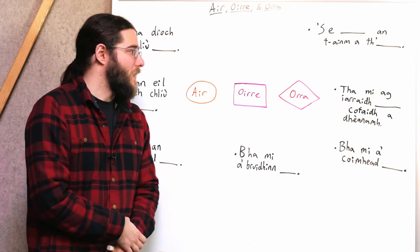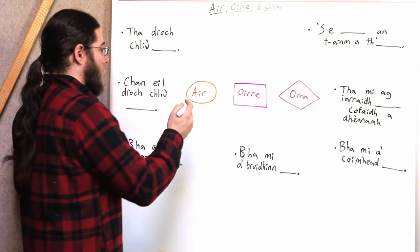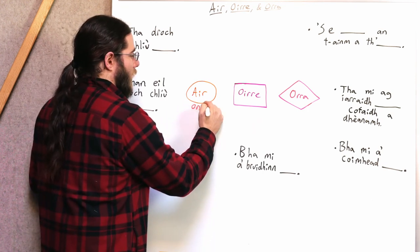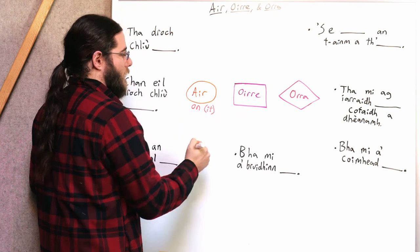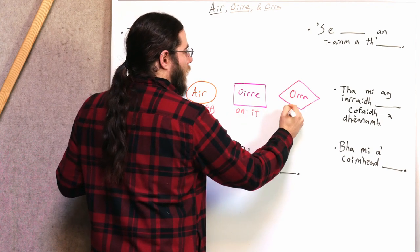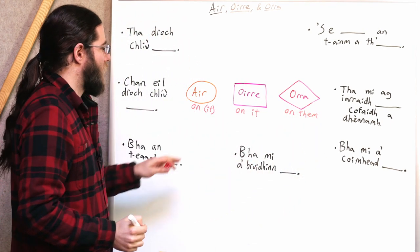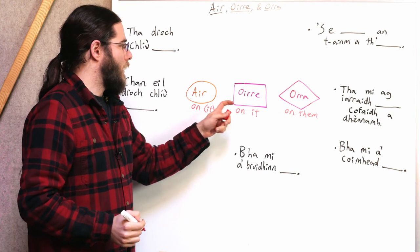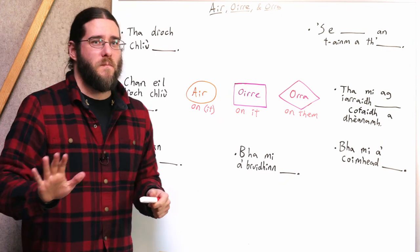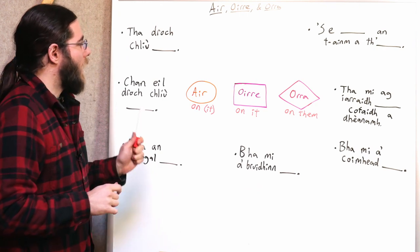Okay, so let's sort out what we have up here. Oirre, or in some dialects, eth. Oirre means on, and it can really mean on it. Oirre, on it. Orra, on them. Okay, so we've got Oirre and Oirre, on it and on it. Two ons it. We're on it. That's horrible.